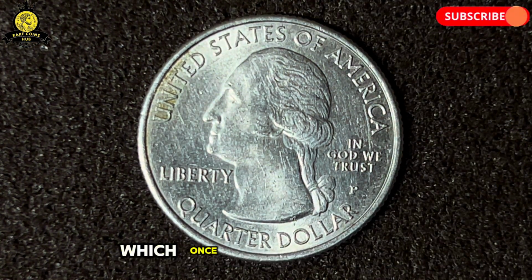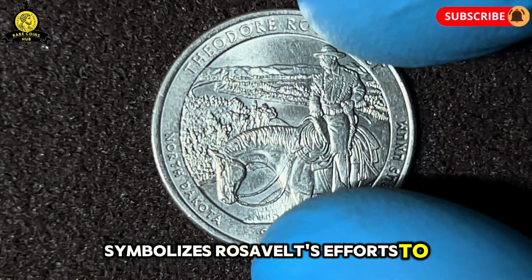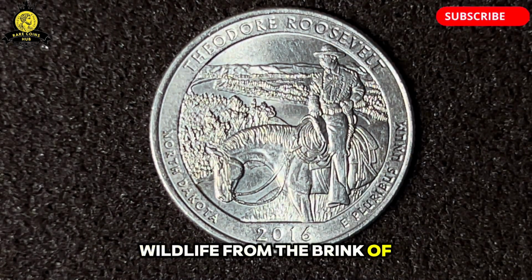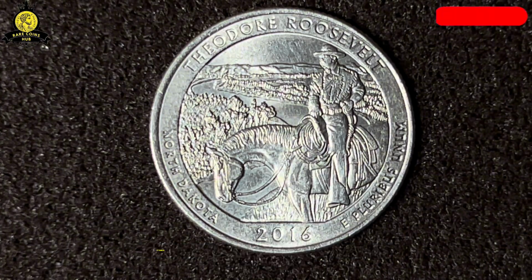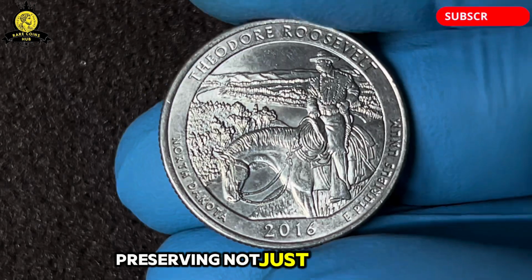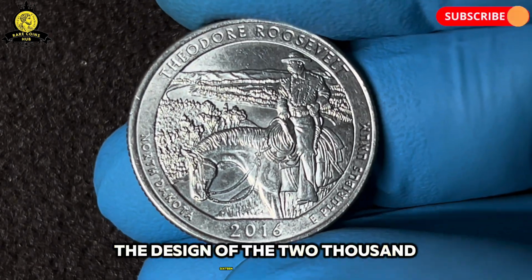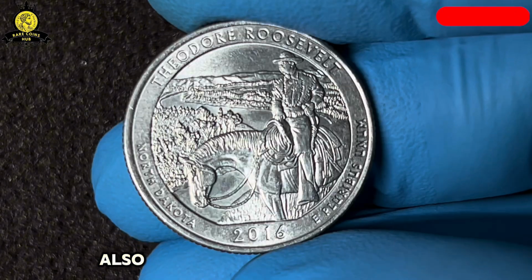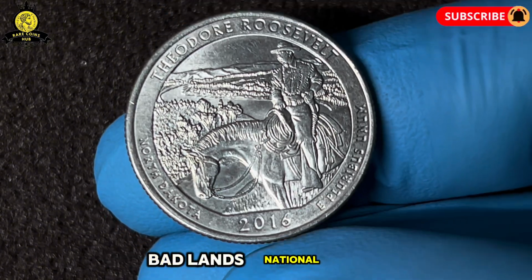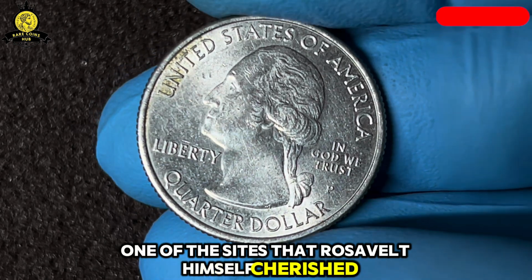The bison, which once roamed the American plains in the millions, symbolizes Roosevelt's efforts to protect the nation's wildlife from the brink of extinction. The bison stands as a testament to the president's vision of conservation, preserving not just landscapes, but the creatures that inhabit them. The design of the 2016 Theodore Roosevelt Quarter also reflects the landscape of the Badlands National Park in South Dakota, one of the sites that Roosevelt himself cherished.